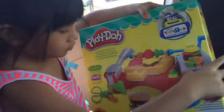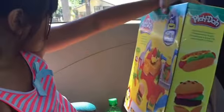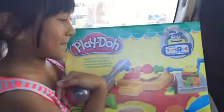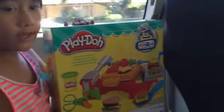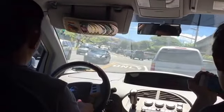How much are those? It was originally $27. It was sold for $19.99. Plus her $3 discount came up to $16.99. Oh yeah, we also have a little accessory for Lego. We're on our way, because this Toys R Us was our last stop to go.